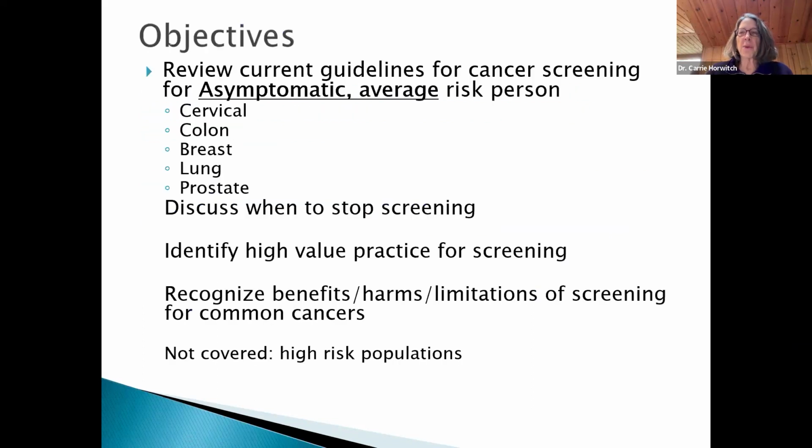Next slide. So I want to state that what I'm going to do is review some of the current guidelines for cancer screening, and I really want to emphasize that the cancer screening is for asymptomatic, average risk persons. If someone has symptoms, that is no longer screening, that then you move into diagnosis and diagnostic testing. So please remember, screening is for asymptomatic and average risk. There are different screening guidelines for higher risk in each of these groups, and I don't have time to go into all the high risk screening. But I hope I've given you some links in there that can help identify some of the higher risk patients. So for this talk, we're going to cover cervical, colon, breast, lung, and prostate.